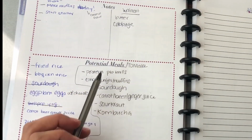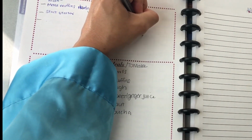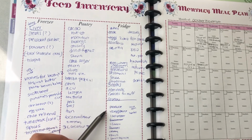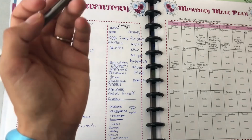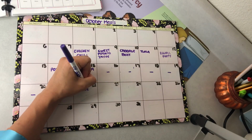And I just write things that inspire me. Sourdough bread, ginger juice, sauerkraut. These aren't necessarily meals, but it gives me an inspiration for what I could cook. And then I just look at ingredients. I especially like looking at my sauces and my produce to give me specific inspirations.